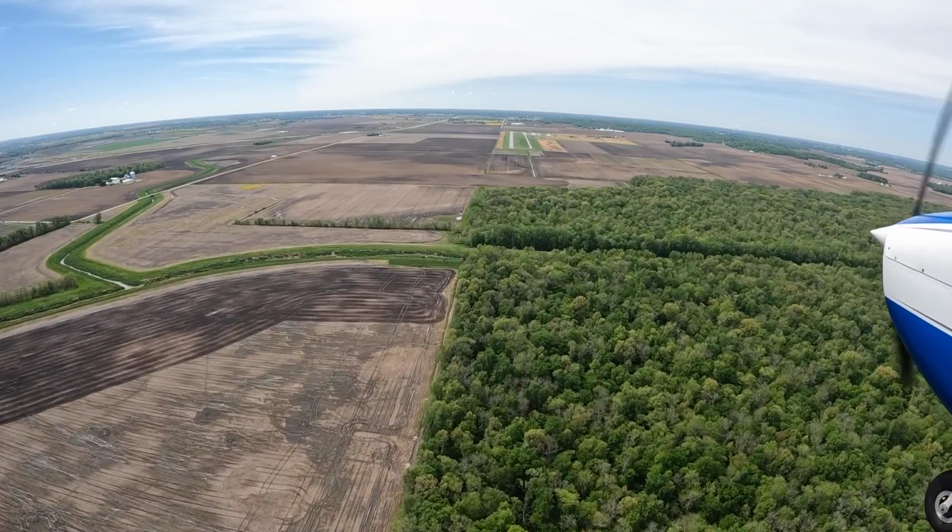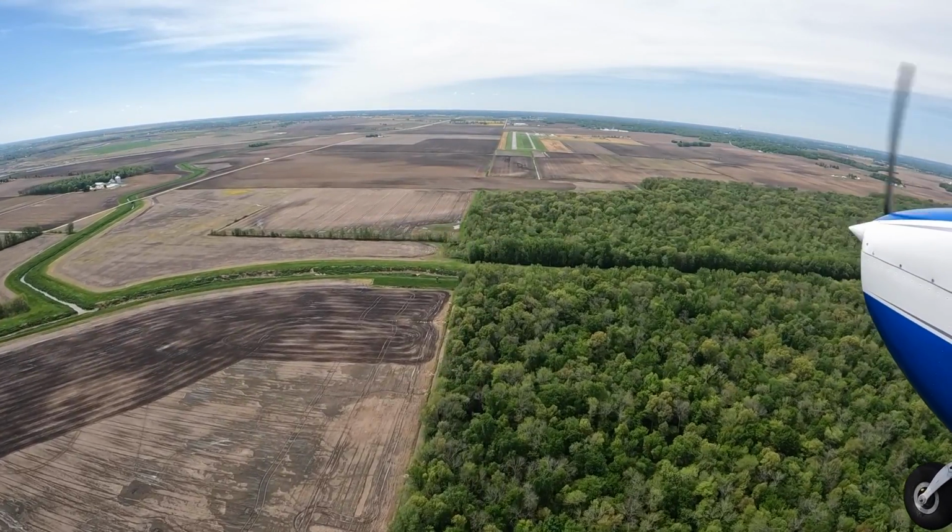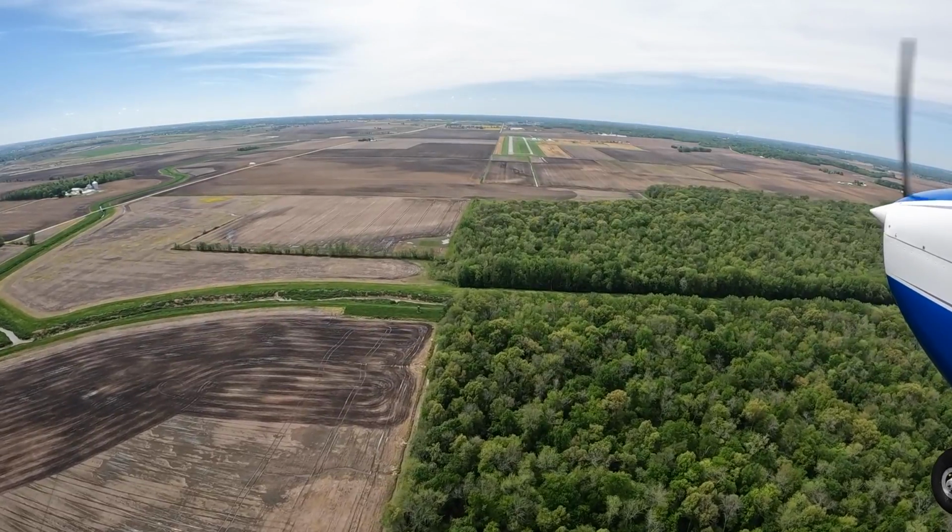Putnam County traffic, Sirius 826 Mike Mike is 10 to the north on the RNAV 18, Putnam County.